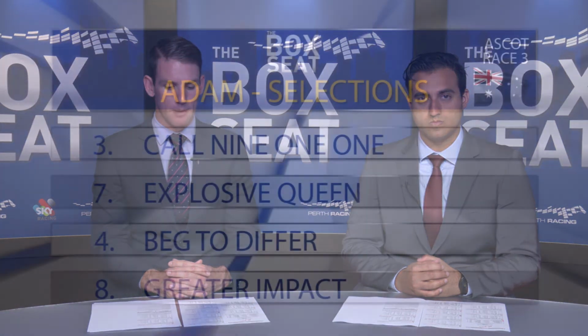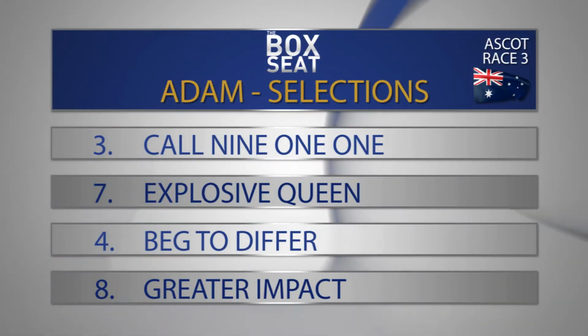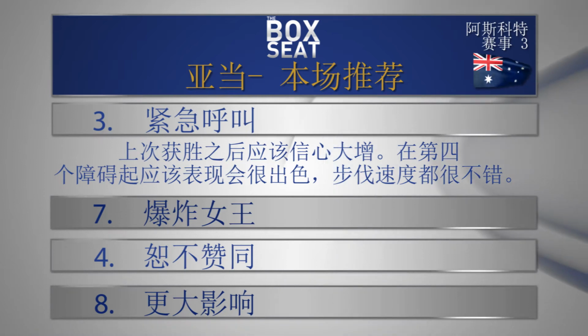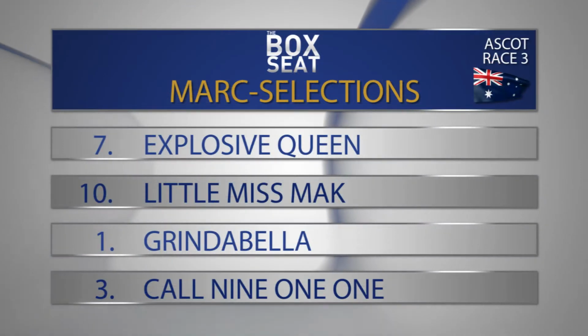Yeah, a few horses have come from this race and had greater impact. Frogs Are Leaping, also Little Miss Mac, and they do meet it better in the weights, but you go from Randy Tan to William Pike, and I think this race will really suit nicely for this 4-year-old mare as well, so I think she'll certainly play a part. But I'm going to go with number 3, Call 911, from 7, Explosive Queen, 4, Beg to Differ, and 8, Greater Impact.